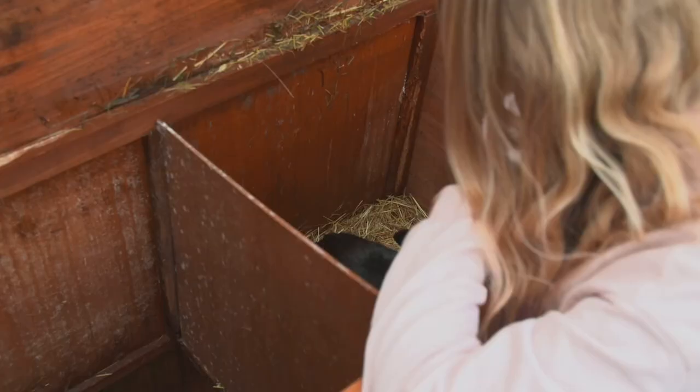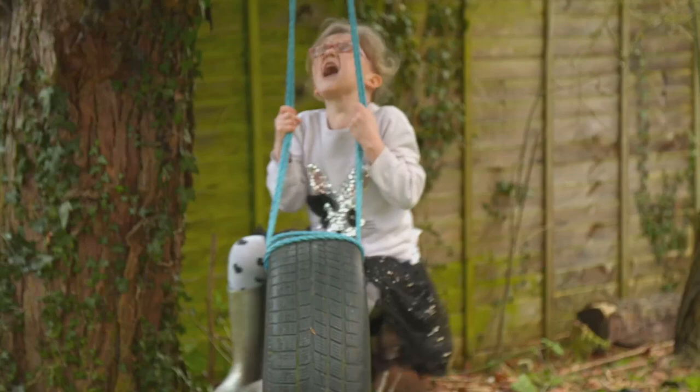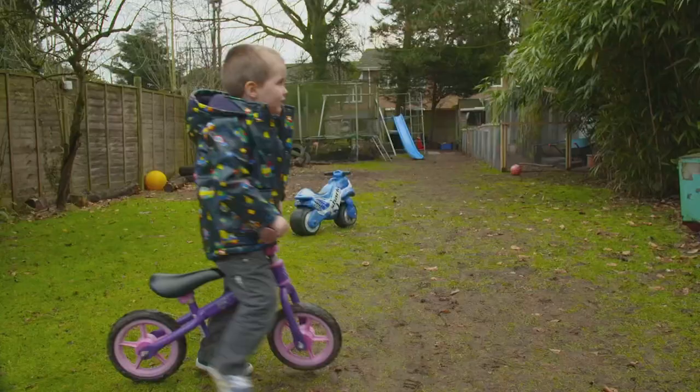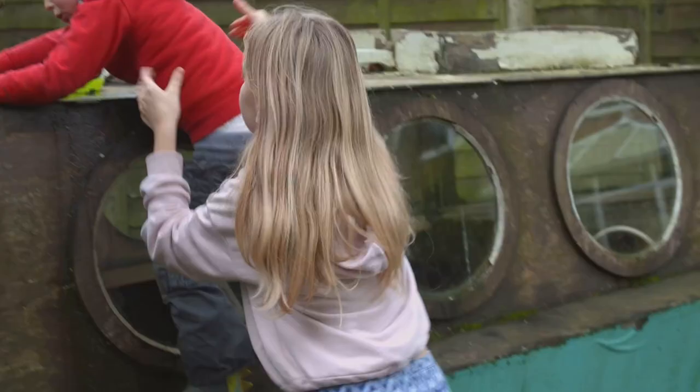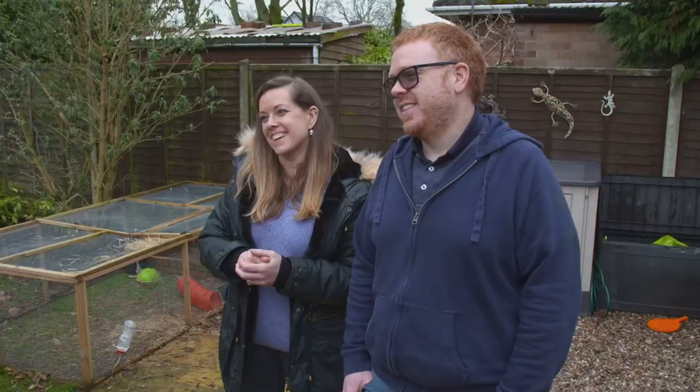This move will certainly not be without its challenges, but I'm confident if they can pull off the renovation and successfully set up their holiday let, this family will reap the rewards. Let's be rose-tinted just for a minute and project ahead. How would you envisage your life then?